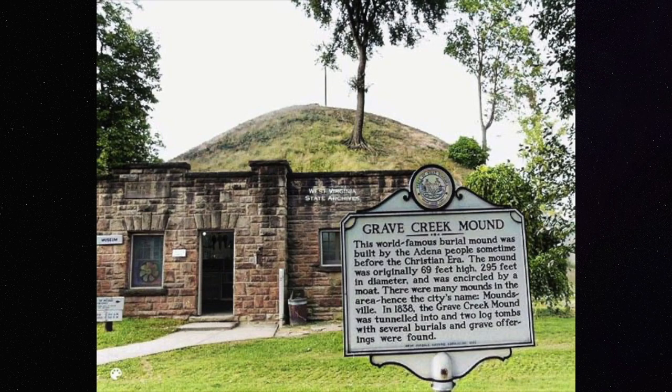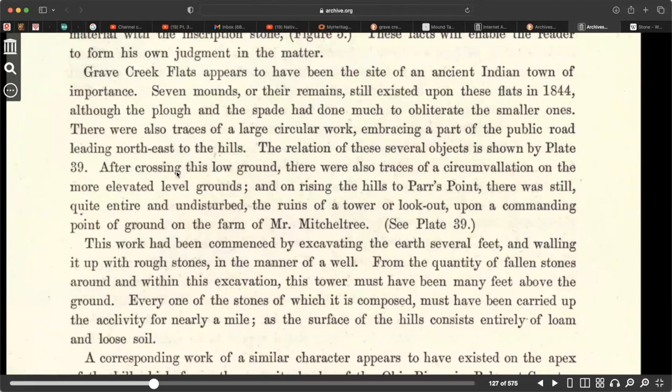Grave Creek Flats appear to have been the site of an ancient Indian town of importance. Seven mounds or their remains still existed upon these flats in 1844. Although the plow and the spade had done much to obliterate the smaller ones, there were also traces of a large circular work embracing a part of the public road leading northeast to the hills. The relation of these several objects is shown by plate 39.